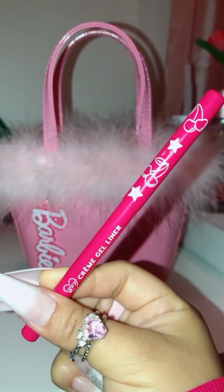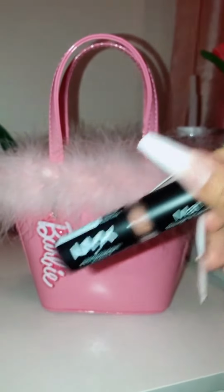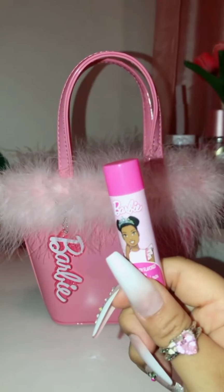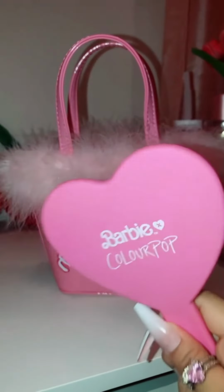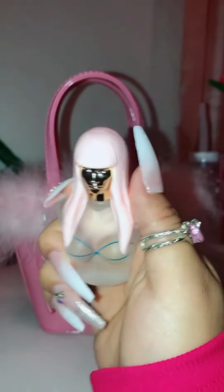Then for my favorite lip combo, I'm gonna use this ColourPop lip liner. My next lipstick, but one of my fave glosses ever is my Dior one. Of course, every Barbie girl needs some Barbie chapstick. It's my Barbie nail file. I need my Barbie mirror. For my perfume, I'm going to be using the OG Barb, Miss Nikki.